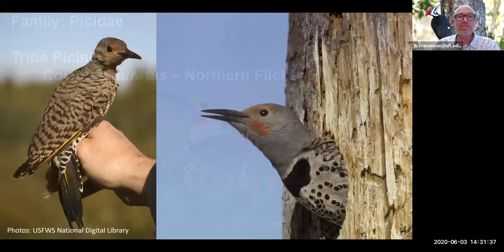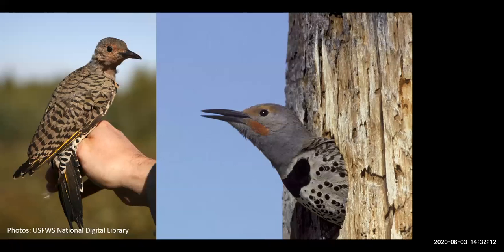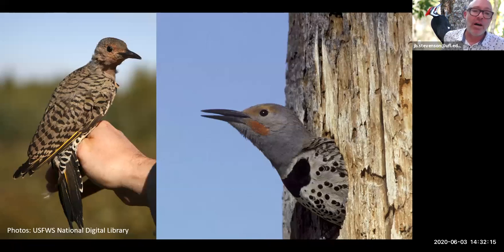They're also slightly sexually dimorphic. And again, it's the mustache. The male has the mustache right from the corner of his mouth. Whereas the female, and here this gives you a good idea of the size of these birds, probably the size of a pigeon, does not have that mustache stripe down the side. Nice bold pattern patch on the front. And here you can see on the female, she's just showing those yellow shafts on the tail feathers and the wing feathers. There's another flicker called a red-shafted flicker. Guess what color the feathers are in that one?